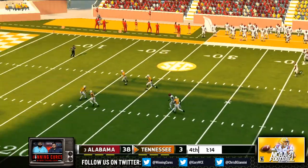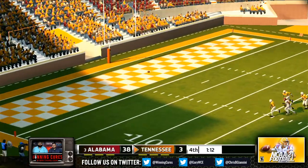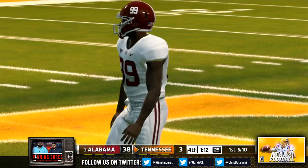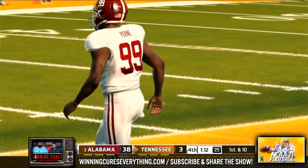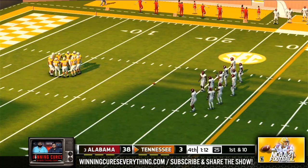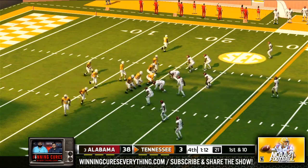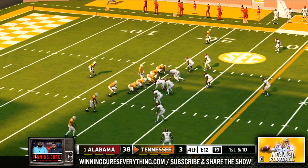They get this one off, and it's a beauty. And it goes into the end zone, down for a touchback. Well, late in the fourth quarter, this game has been over for a long time, and now we just want to get out of here like these two teams do.